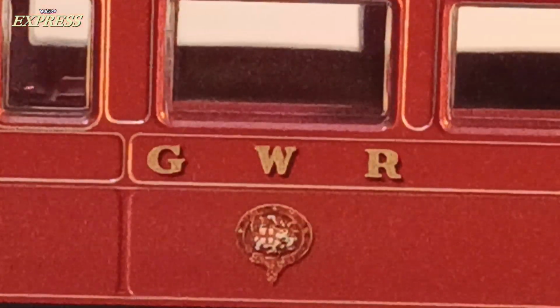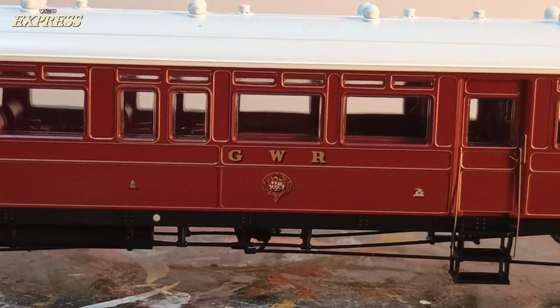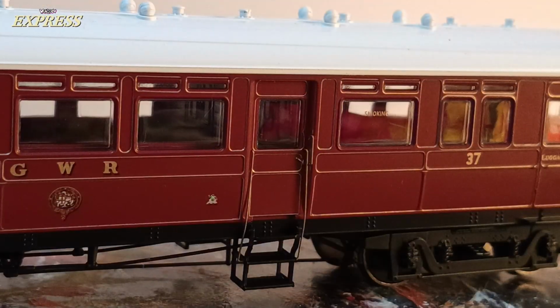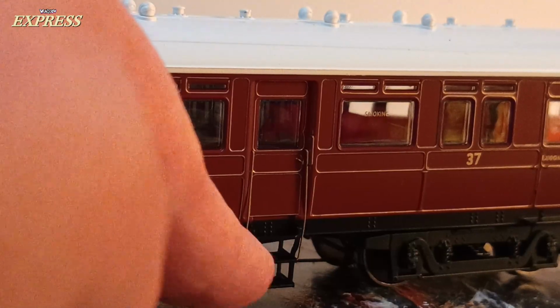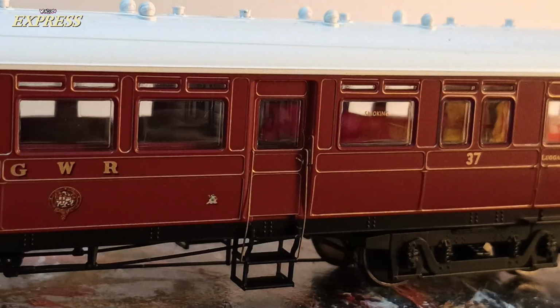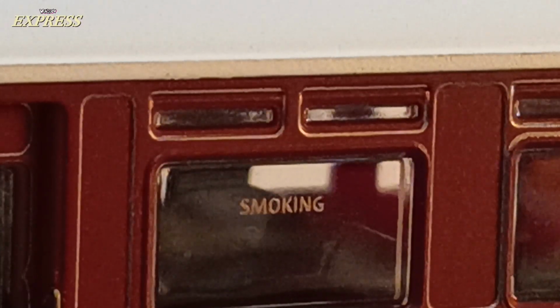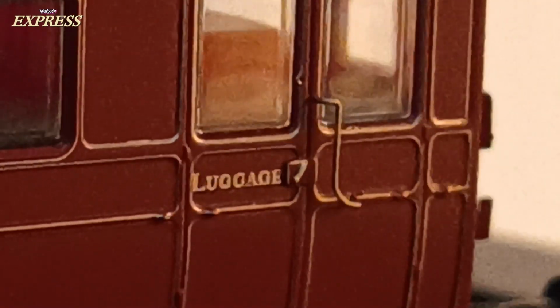On the side, you can see that the GWR lettering is very well printed on, and so are the smaller crests that adorn the side of the coach. On the doors, there are handrails, but be careful when handling these because they move about a little bit more than you probably want from a coach. There's the smoking sign on the side of the window, looking very nice indeed. And so does the 37 and the luggage text. Very finely applied.